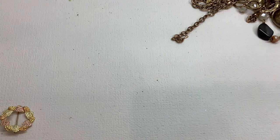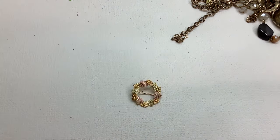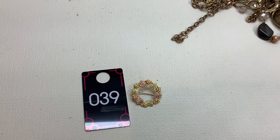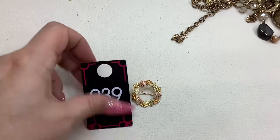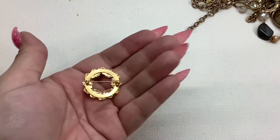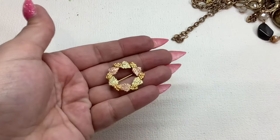So I want this to sell so I can donate the money to the dog rescue. So I'm going to price it very fair. And we're going to go with $75, which is lower than the lowest sold. Okay? 10 karat gold, Black Hills brooch. And the money goes straight to the doggies. Number 39, obviously minus PayPal fees.